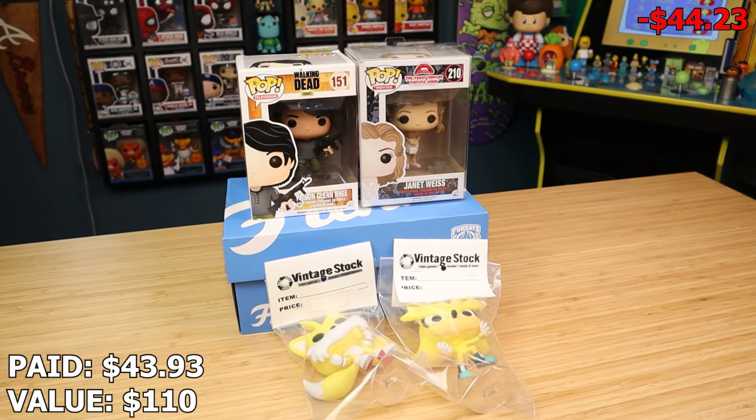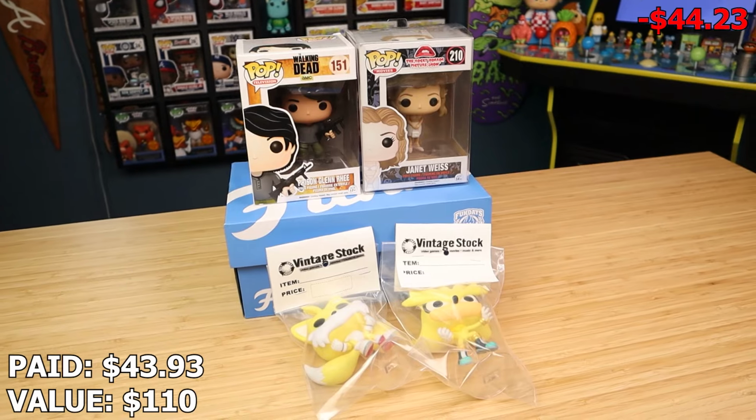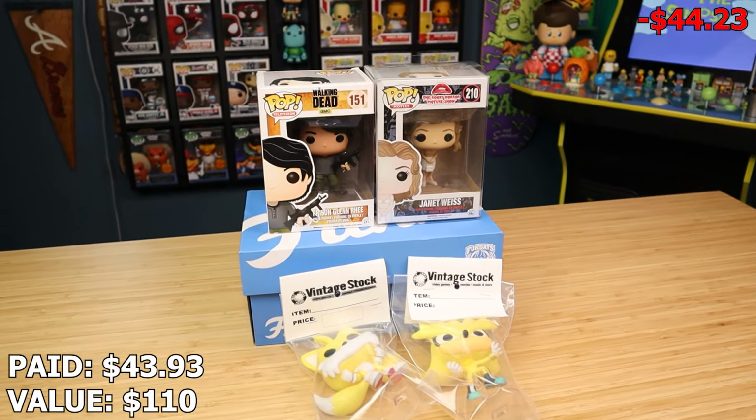So I'm thinking we're in the neighborhood of maybe $60 that I can add back into the collection budget, which honestly doesn't seem too bad, but obviously we have to sell them first and we'll see later.